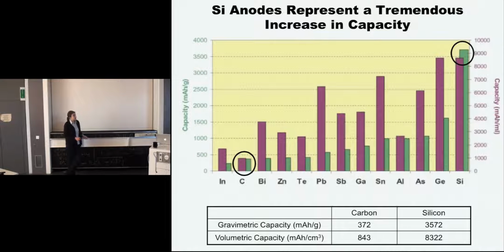So the story started a long time ago, almost 10 years ago now, when I started to look at replacements for graphite in lithium-ion batteries. If you move from graphite through to germanium and silicon, you can get an increase of capacity by about a factor of 10.